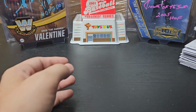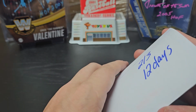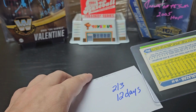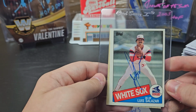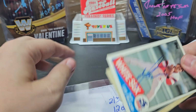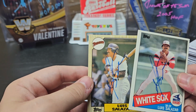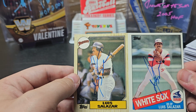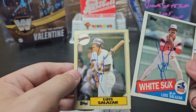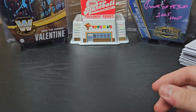So, Boca Raton, Florida, 2 of 3, 12 days. You saw this guy last week because I actually sent to him again because I thought the first one was lost. Luis Salazar. He kept my 89 Topps Traded. If you send more than 2, I think he started to keep the extras. So, just the FYI there. 85 Topps Traded and another 87 Topps Traded. This was going to my brother. So, very cool. I liked him growing up.